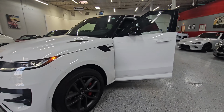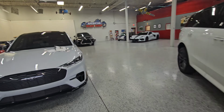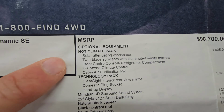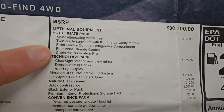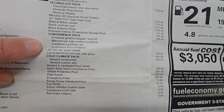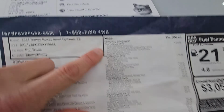But let's spend a little bit of time and take a peek at the window sticker on the car. Got it right over here for us. So as you can see, it does have the hot climate pack. And you can feel free to pause at any point along this video. But you can see there's quite a bit of features that are incorporated into the vehicle that are optional equipment.